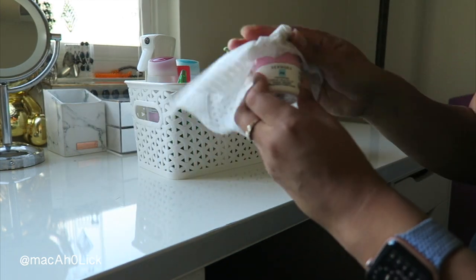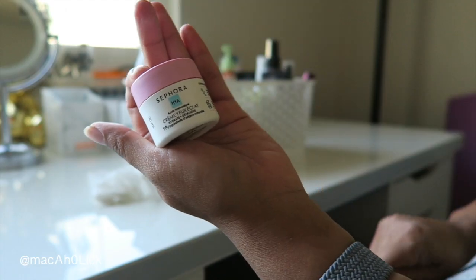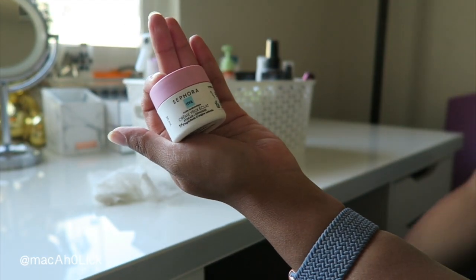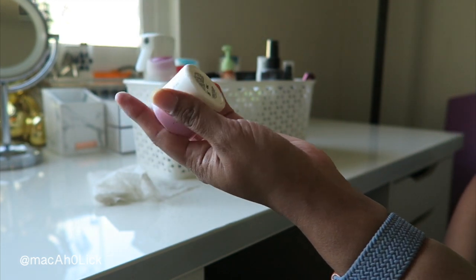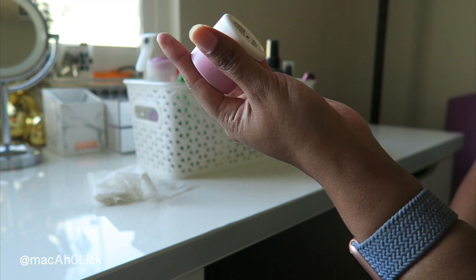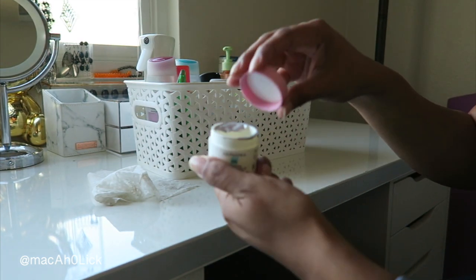So I never uploaded the video. I purchased a while ago the whole Sephora collection skincare line when it first came out, like what, 2-3 years ago now. I don't even remember. This says, I don't even know, it doesn't even have a date. But anyways, I actually really like this.